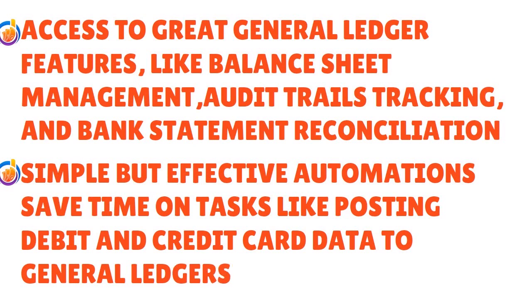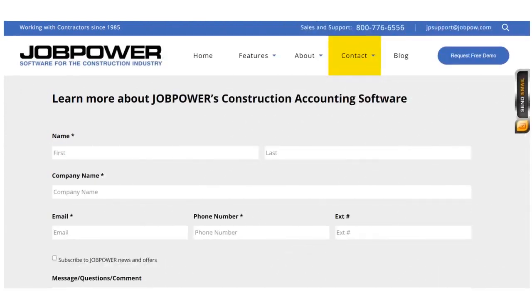And so Job Power does a great job when it comes to your construction business. And so here is the pricing for Job Power as of the date of this show.